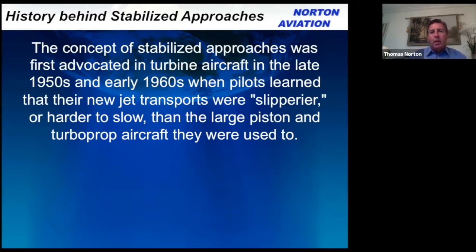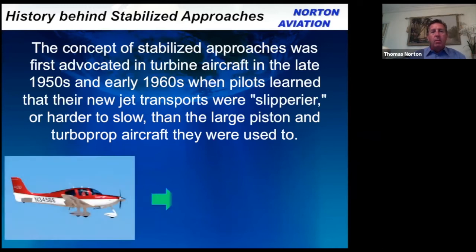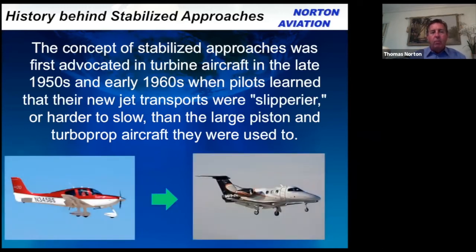And basically the pilots that were transitioning from pistons and turboprops realized that these jets, and typically back then it was the big jet transports, were slipperier than the propellers that were kind of a built-in speed brake. And they were very hard to slow down, especially to go down at the same time. So it sounds real similar to what most of you have transitioned into the Phenom from a piston airplane.